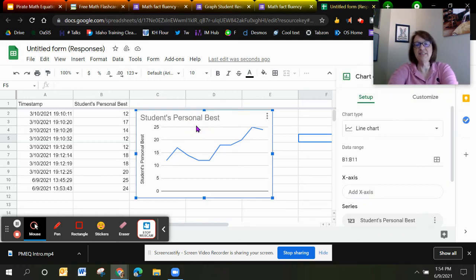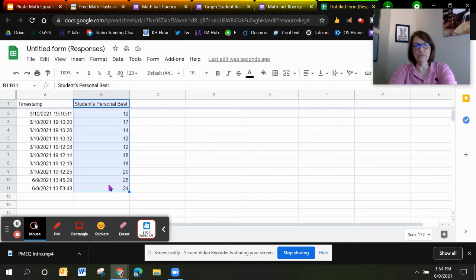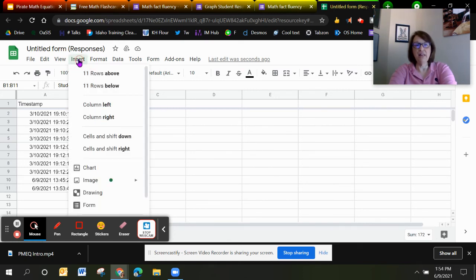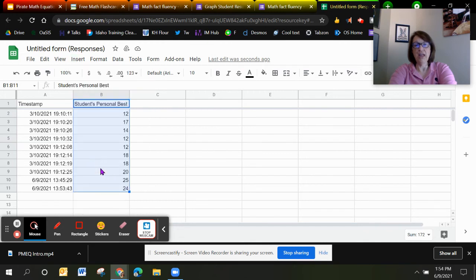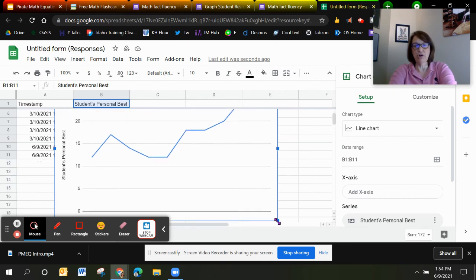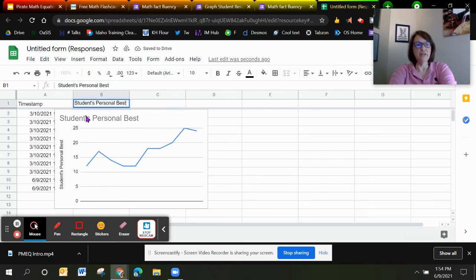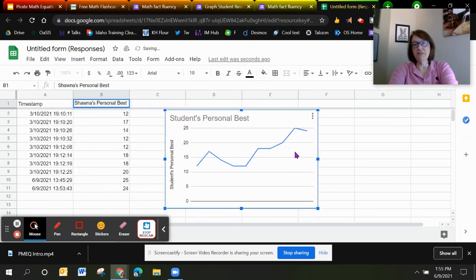If you are not comfortable with Excel, let me give you a real quick idea of how to create that graph. You click and drag through the items that you want to be on the graph. So I want student's personal best along with all of those scores. Once I have the information highlighted, I click on Insert, Chart, and then it will create the different types of charts that are available. You can easily then resize your chart by clicking and dragging the corner. And I can even type up here and change the title so that each student can have their name on their chart instead of it just saying student. And now each time the student updates their form, it will automatically update the graph and you don't have to do that part again.